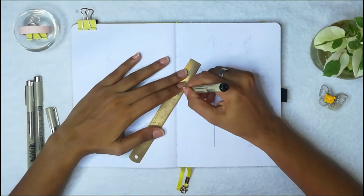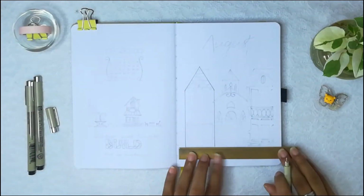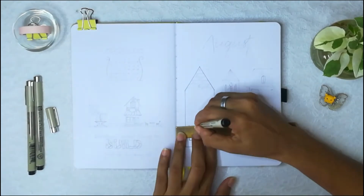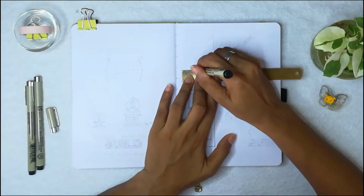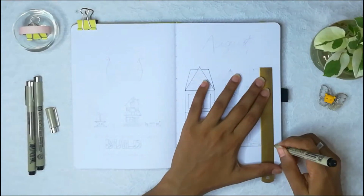I have been planning to do the theme on August for quite some time, actually well over a few months. I've been planning to do this theme exactly on August. I think I am really excited how this will turn out.